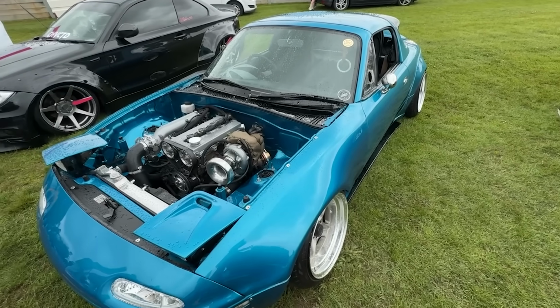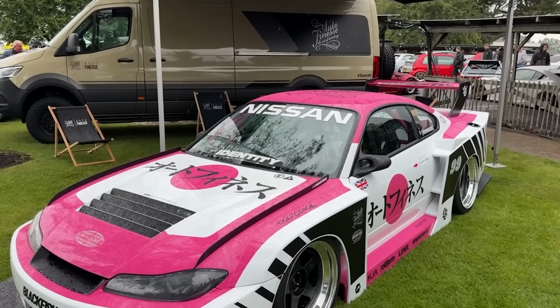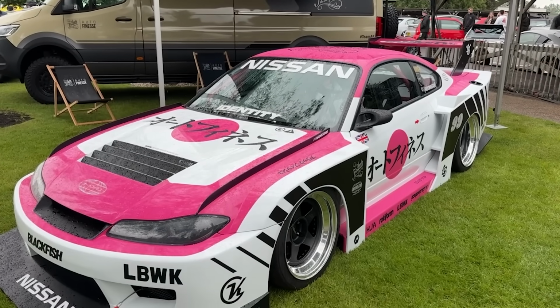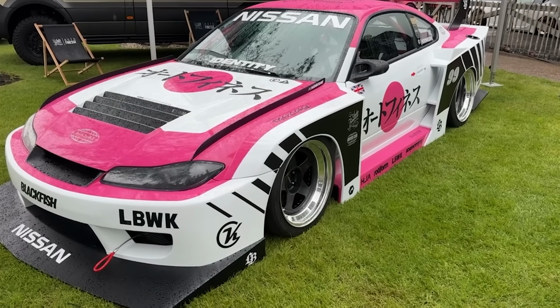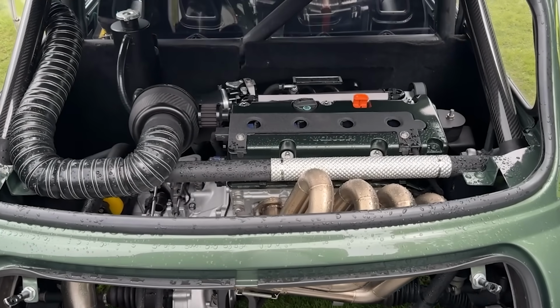I do have a real soft spot for MX-5s. Maybe one day I'll get one and then weld the floor pan in the Fiesta. It's just cool, kind of like a Group 5 inspired Japanese build. And then obviously another, what I assume is a Z-Cars conversion, K20 in the back of a Mini.